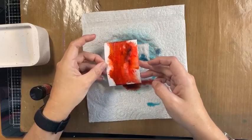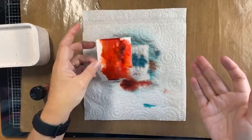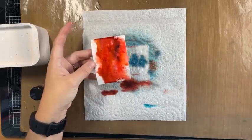And they are beautiful. Quick tip is that it will get on your hands and it will stain your hands until you wash something, your hair, the dishes, whatever.